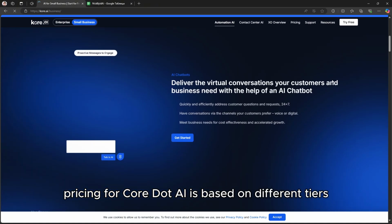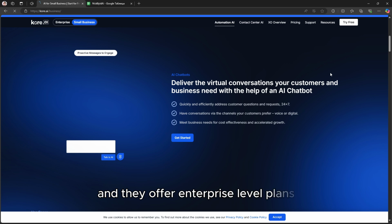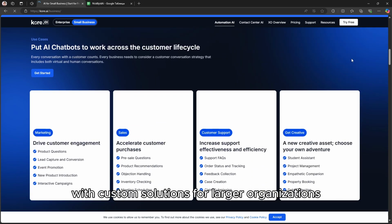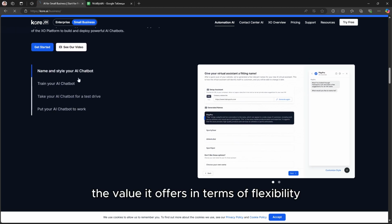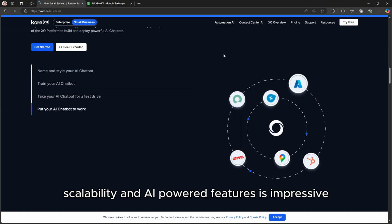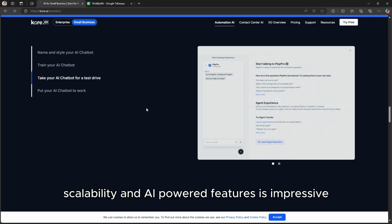Pricing for Kore.ai is based on different tiers, and they offer enterprise-level plans with custom solutions for larger organizations. While it may not be the cheapest option on the market, the value it offers in terms of flexibility, scalability, and AI-powered features is impressive.